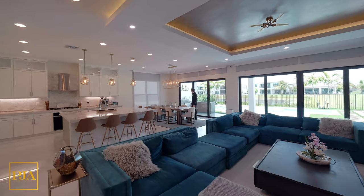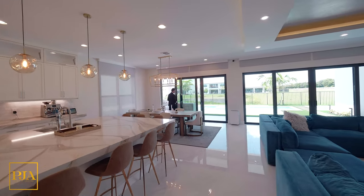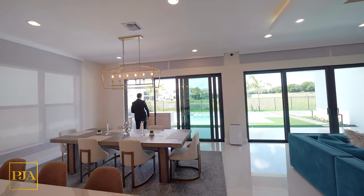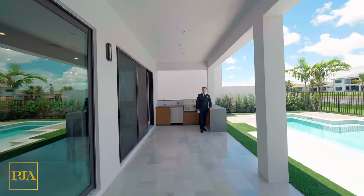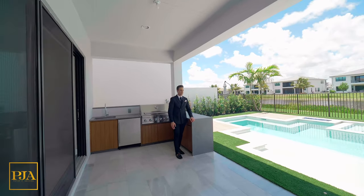I can personally attest that when you live in Florida, it's all about that luxury lifestyle that's seamless between the indoors and outdoors. So let's open those sliding glass doors where we'll go to a covered patio, and you'll see an L-shaped summer kitchen with rainfall quartz countertops, a great grill, a refrigerator, and a sink for prepping.